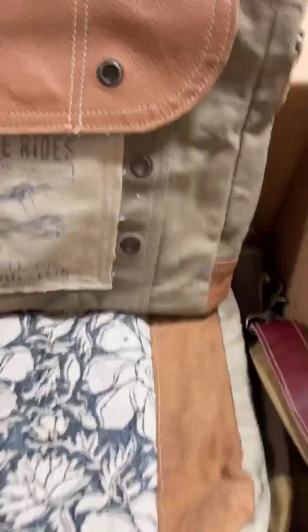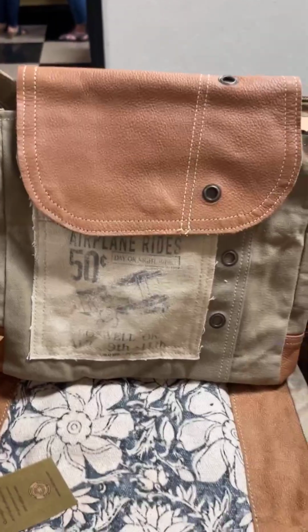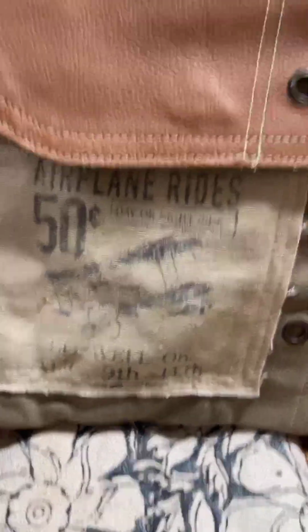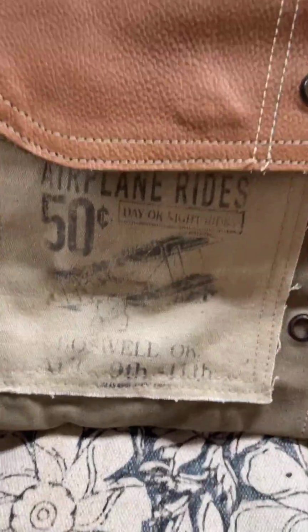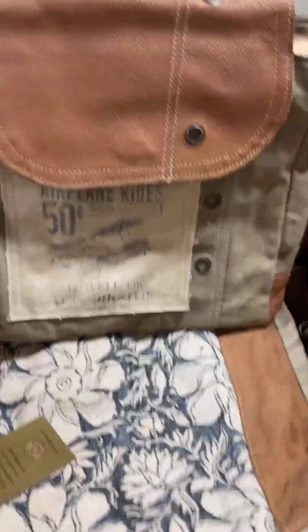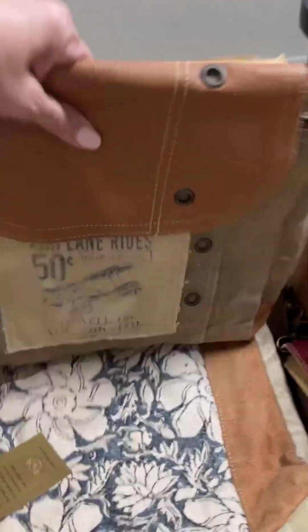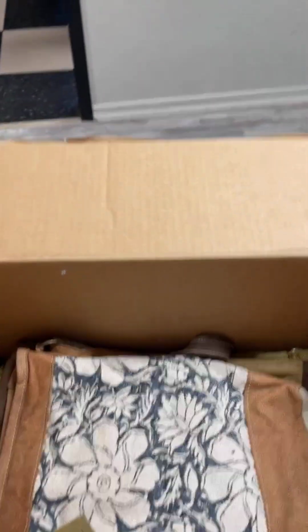I love this bag, and it's a hard one for me to get. It's usually out of stock. It says airplane rides, 50 cents, Roswell, Oklahoma, and it has a date. And I Googled that once, and that was actually kind of a thing. So apparently there used to be a big air thing in Roswell, Oklahoma. We don't see many with Oklahoma stuff. So that's a nice one, and again, these all have straps. It's not just a clutch type thing.